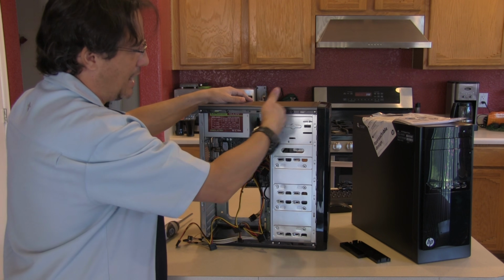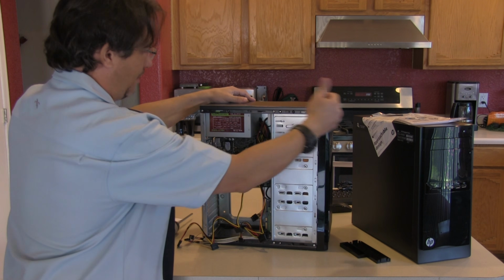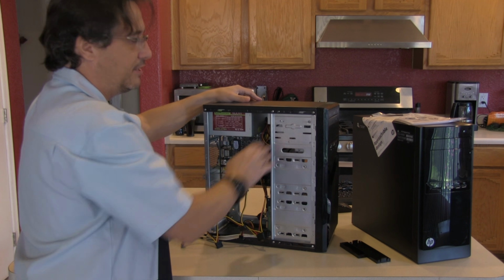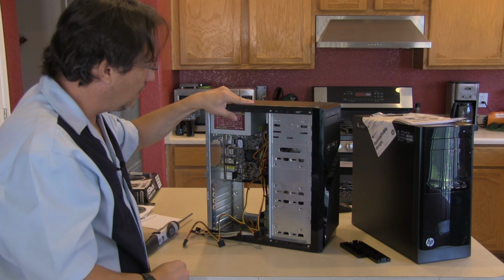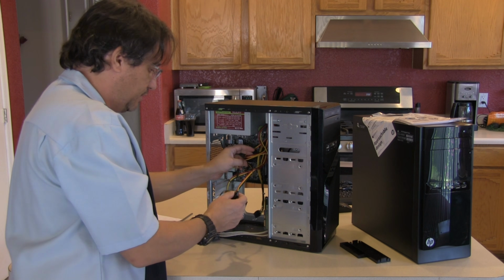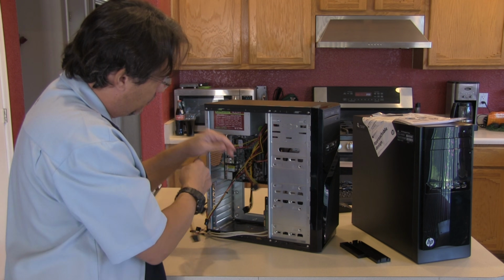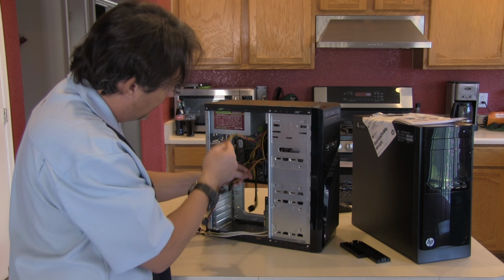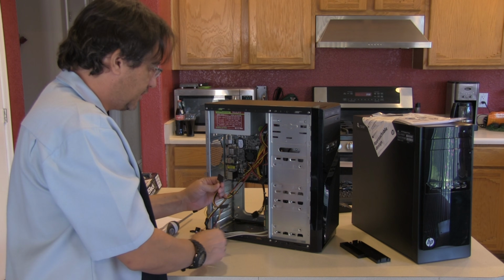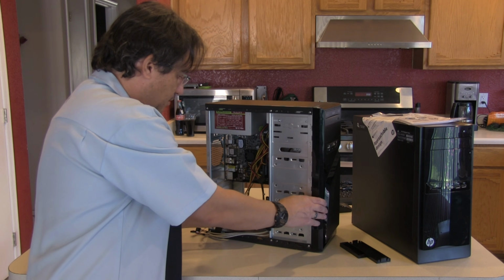Or take the screws out entirely and push the drive out 3/4 of the way if you want. Then hook your power cable up, slide it back in rather, and tighten it back down. All right, so that's power to the optical drive, and let's get power to the hard drive. Again, this is a good time to keep your cables all nice and neat, straight, and untangled. In the case of the hard drive, we're going to go right there as our power connector.